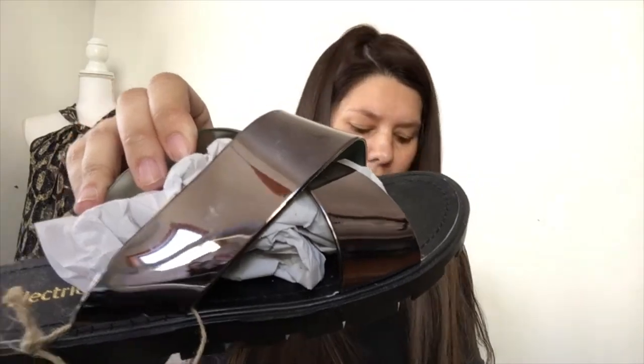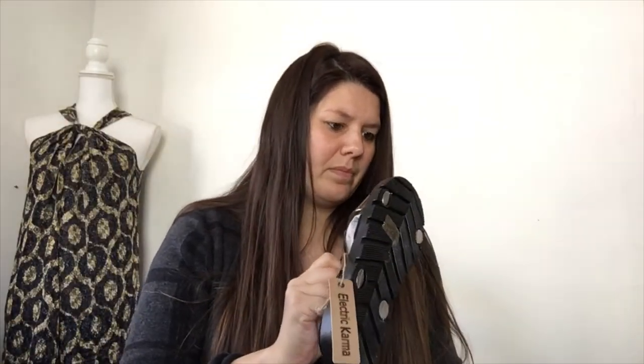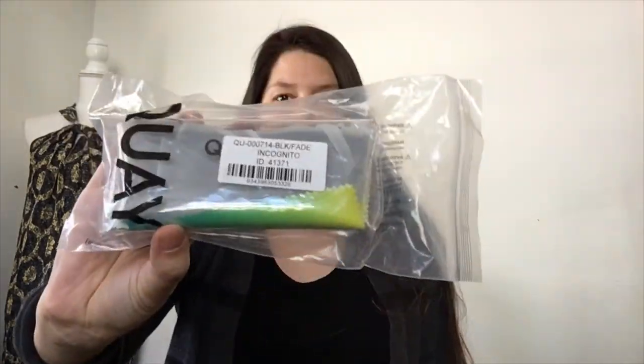I have one last thing. Oh. This looked like they rubbed against, maybe they were just packaged poorly, because like the pewter is all ripped off. Okay, so there's that. And on top of the box, right when I opened it, because I don't like when people open the boxes and struggle with them on the camera, these were on top and I didn't want them to get knocked around. So these are Quay sunglasses, incognito, new with tag with the cases.